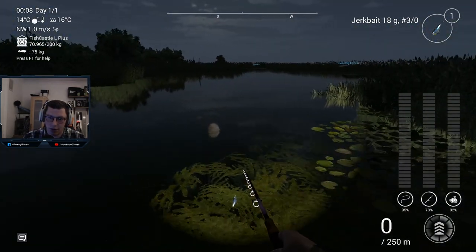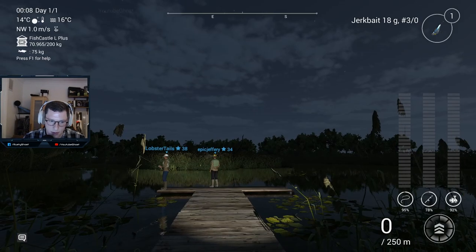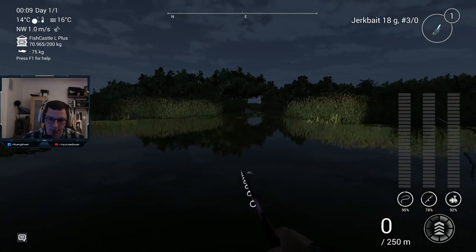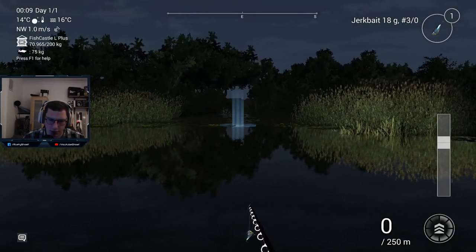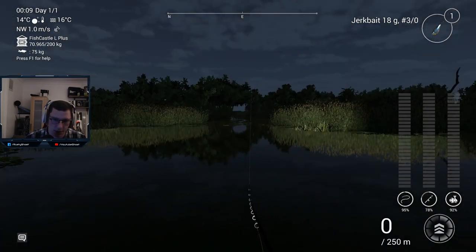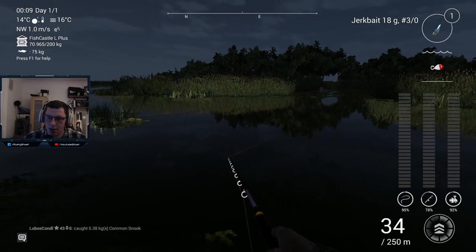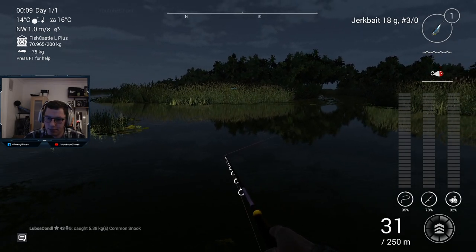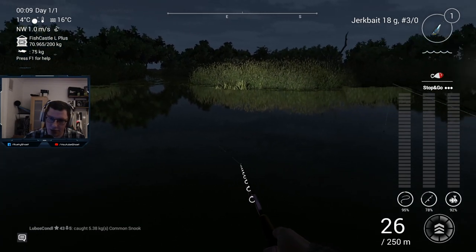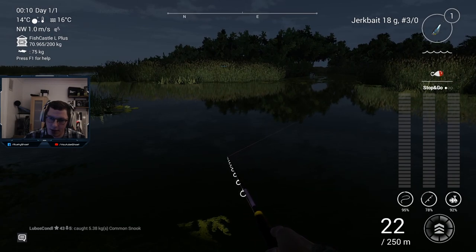Okay, so here you're not catching nothing. Let's go back to fishing spot number 3. Let's try now. Nighttime, yeah, I always have to change position over there. It might be. That's the way it is. You don't have any luck over there. You're trying this section, you tried the other one.